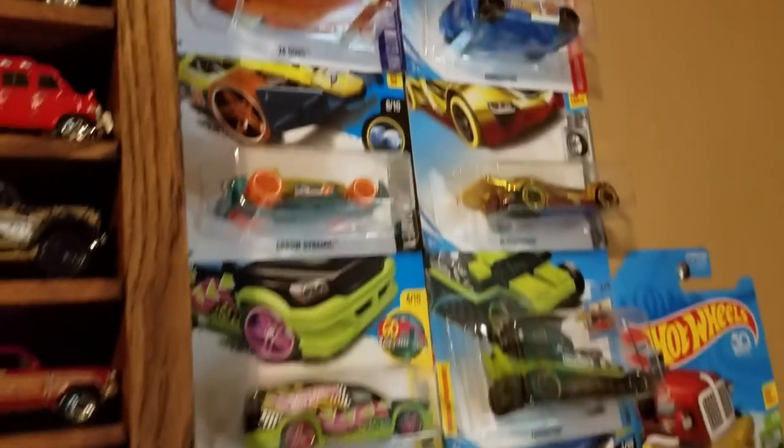Over here, we got regular treasure hunts. Nothing too special. But I think I have all the regular treasure hunts from 2018 so far.